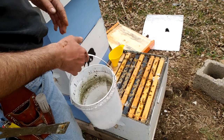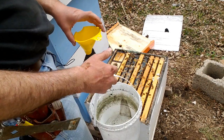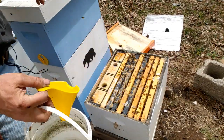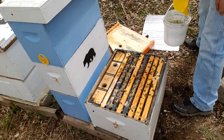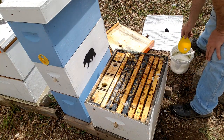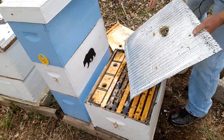Next week I'll be putting on my strips. I was going to put them on today, but of course I ran out of the house without the strips, so I'll put them on next week. I just want to get these guys fed.